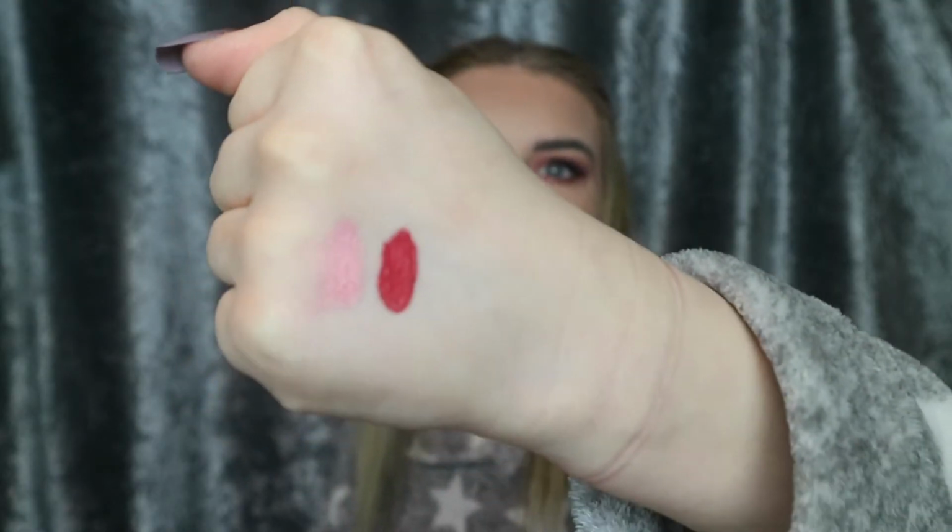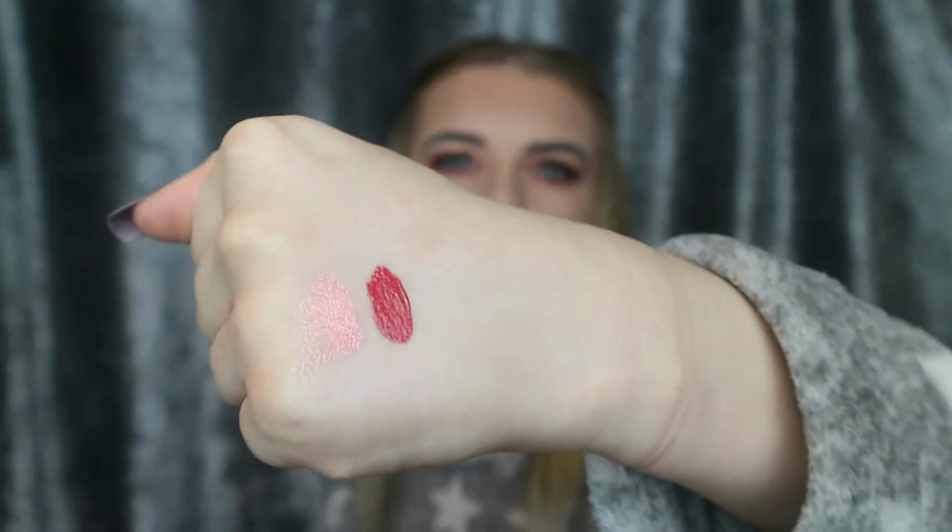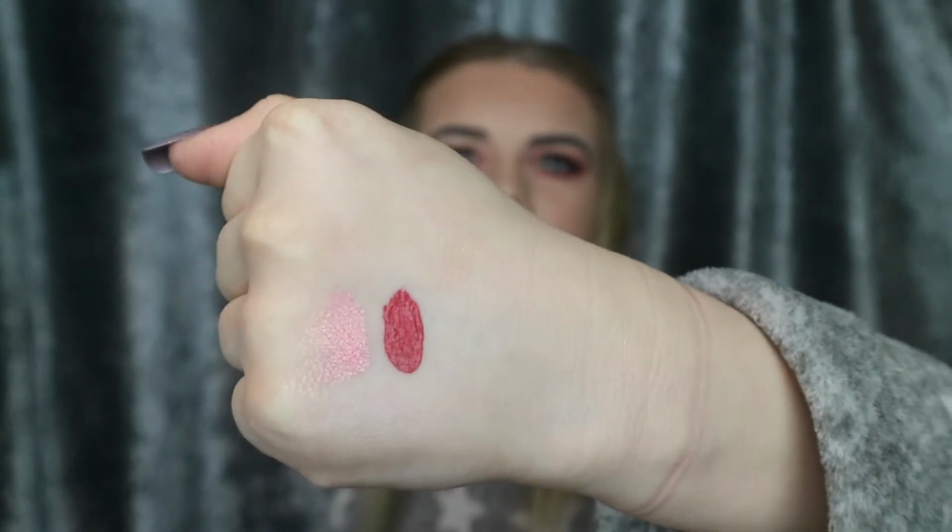Oh, okay, so I know that's not the same as on my lip, but it feels really nice to apply. So that is the colour. It's a really quite deep pink kind of colour. This is a colour that I can imagine myself wearing, considering I don't wear a lot of lipsticks. So I'm liking that a lot.